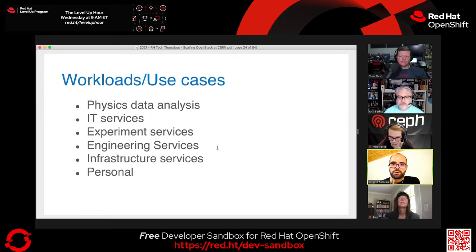So the kind of workloads that we run in the infrastructure, mainly, it's physics data analysis. So all the data from the LHC experiments and many other experiments. IT services, and then many other infrastructure that is required for the organization, the experiments services to run the experiments itself, engineering services to develop different tools for the experiments, and also personal VMs.